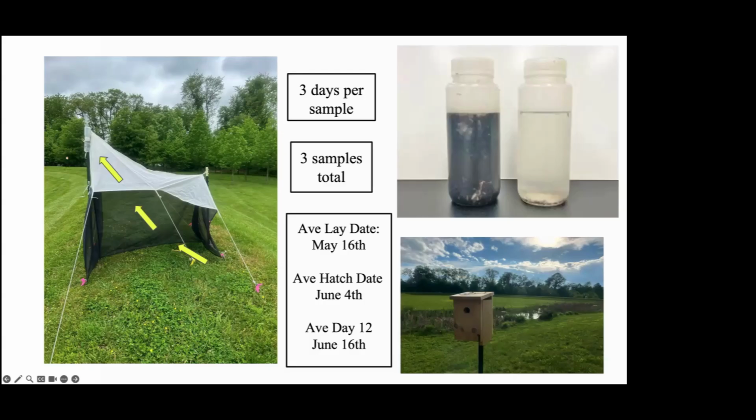There were three samples in total. All of these numbers and dates go off of what has already been established as averages in the area, since we are in the first year that this study is going on. So the first was the average lay date, the average hatch date, and the average day 12.